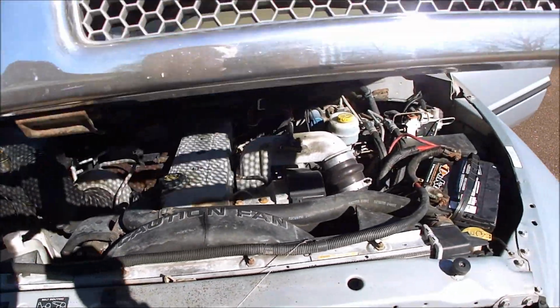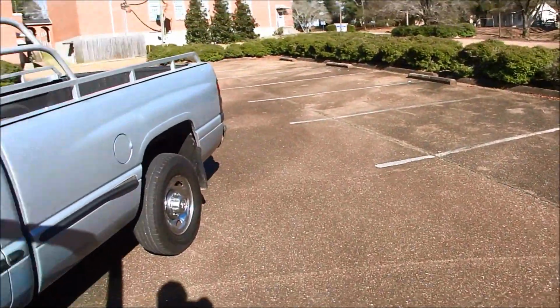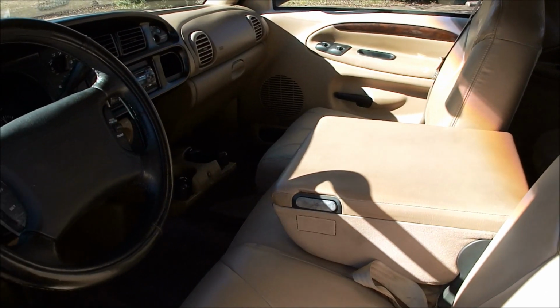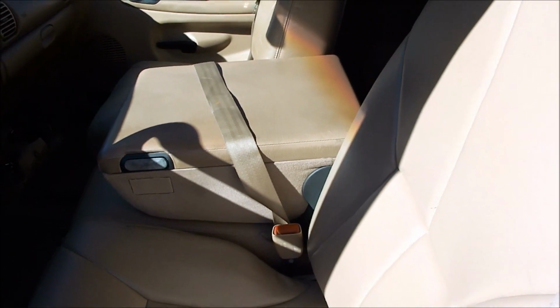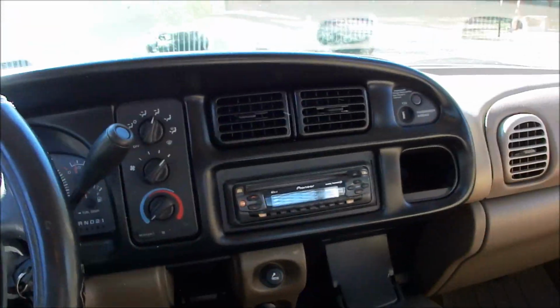Now we'll shut the hood, take it for a spin, slide this seat back a little bit. It's got the belt so you can seat three across if you want to. I'm going to go ahead and plug this in now so I don't have to see anything flashing on the dash.